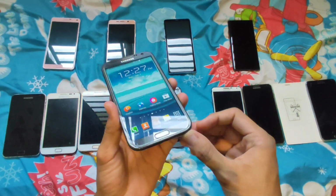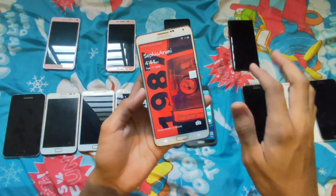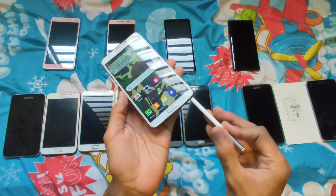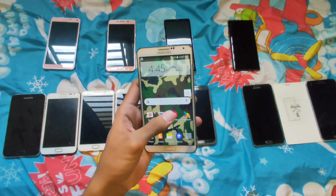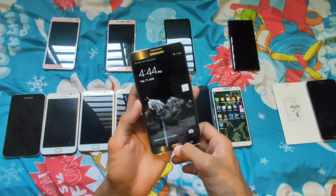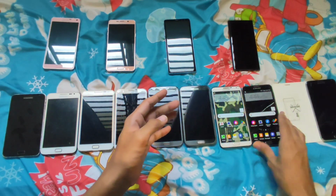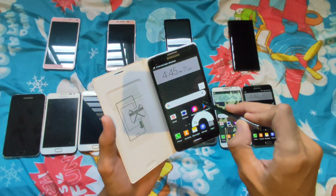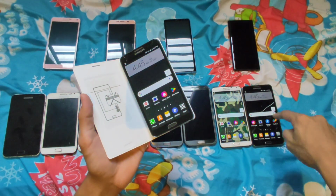This one of them is the SIM version, LTE version, N9005 LTE version. Same goes to this, 3GB of RAM, 32GB of storage, Android 5.0 Lollipop latest version. Yep, this one doesn't come with an S Pen.